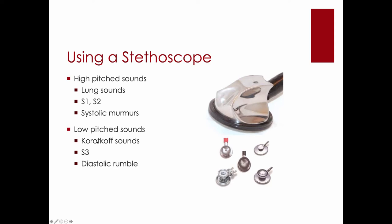Did you know you're supposed to use the bell of the stethoscope to take a blood pressure? I bet you never knew that. But the Korotkoff sounds are low pitch sounds, so you're supposed to use the bell for that. And then there's the diastolic rumble that you'll never hear because it's so low pitched. If you miss it, you're going to miss somebody with severe mitral stenosis.